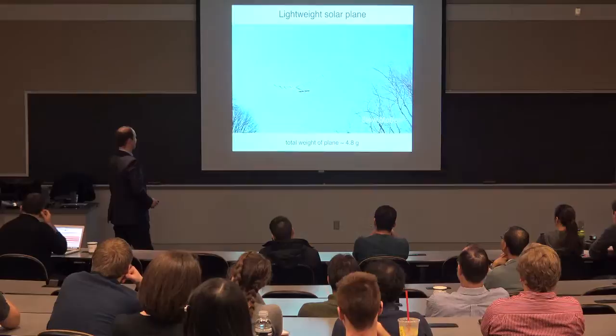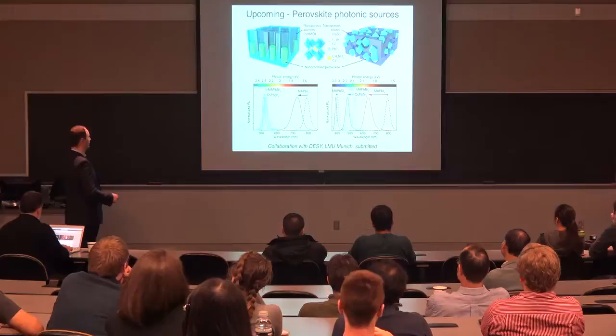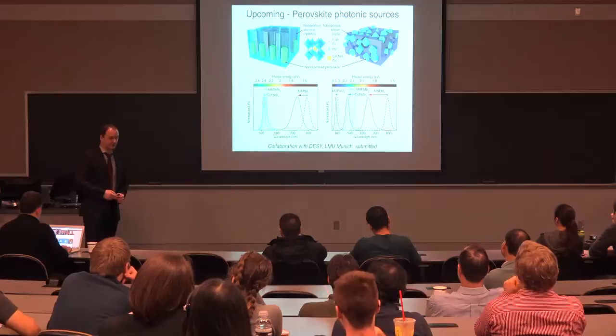Where are we going with this? Not only solar cells, but light-emitting diodes made from perovskites are interesting because, as you can see here in the emission spectrum, they have a very narrow band emission. And for this, you can, for example, size tune the nanocrystals by designing nanoporous templates and integrate this in LEDs.